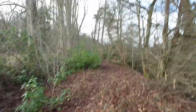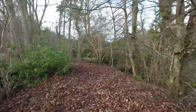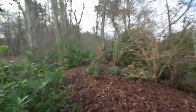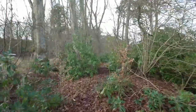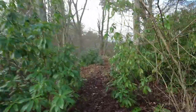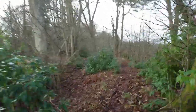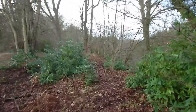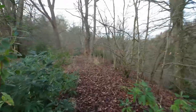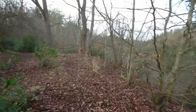Probably some good archaeology around the castle too. I've not seen signs like at other places where metal detecting and stuff is forbidden, you know, prohibited. I've not seen anything like that. Yeah. I don't have a metal detector anyway, but I think this would probably be a good area to have a look about.